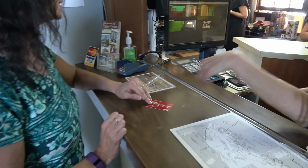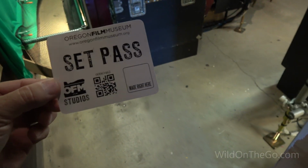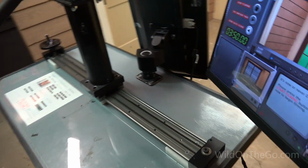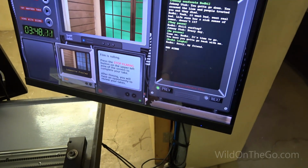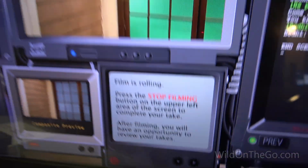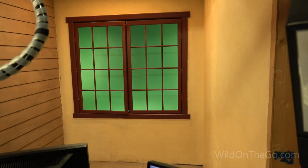We'll just get two of the passes, I guess. Oh, okay. So they give us a little set pass. You can actually activate a lot of different stations in here to film your own movies. Like this one here, you can see in the green screen area it's showing an ocean scene, and that's the way it looks without the ocean scene going.